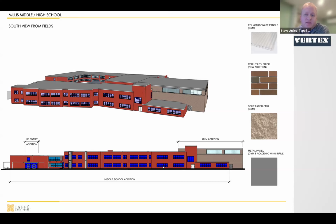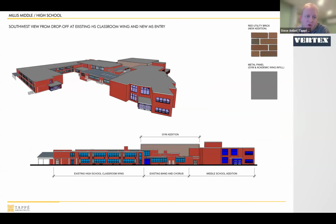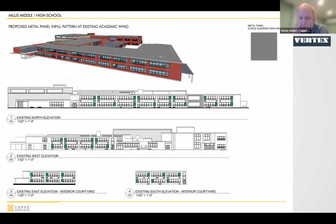Yeah, absolutely. So to answer that question, the extent of the metal panel in the view that you're seeing right now is very high, right above the polycarbonate panel at the roof of the gym. So that's not going to be accessible. One of the other strategies we had introduced, one of the sustainable goals of the project, was to try and reduce your window to wall ratio at the existing academic wing. Currently, you're sitting at just over 50%, your window to wall ratio.